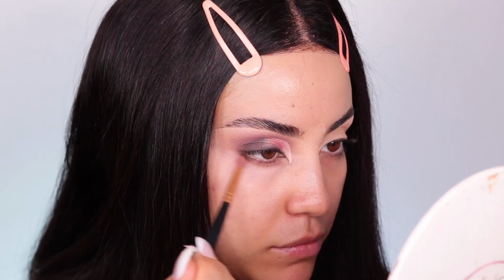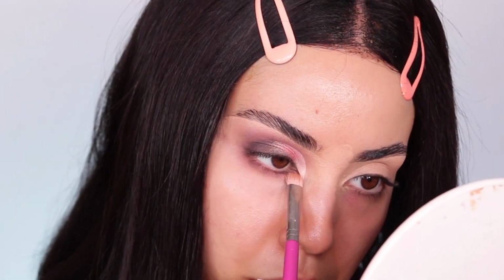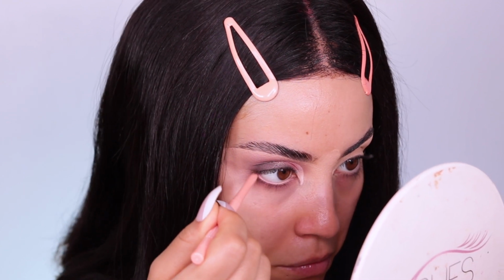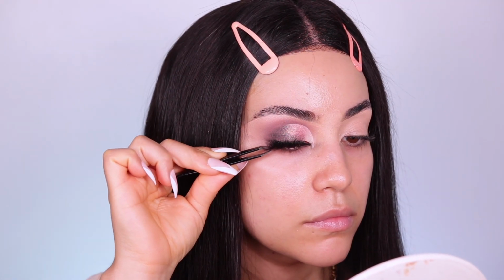For the waterline, I'm using ColourPop liners, which I really like, you guys. Again, highly recommend those liners. If you're looking for liners, these are it. Next, I'm going to go ahead and add Bambi lashes to finish up this look, and this is pretty much it. This is a beautiful soft peachy kind of look for those of you that love more neutral tones.